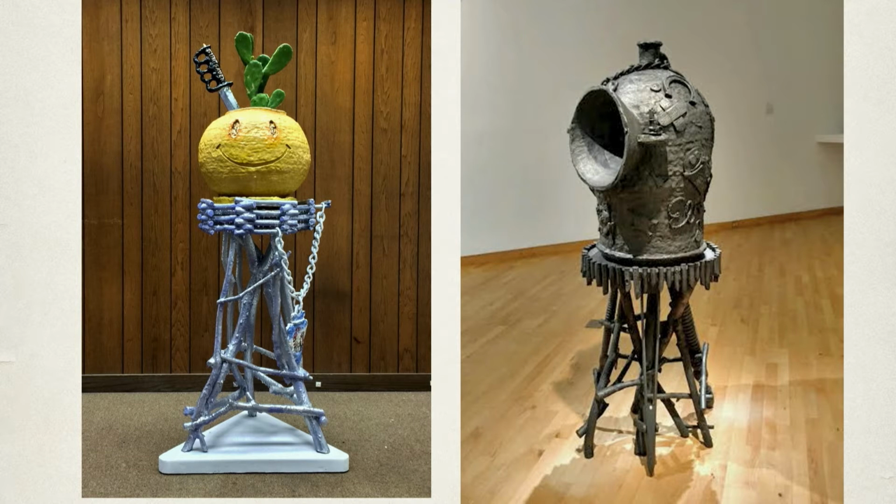Next one. And then more recently, these are some larger scale pots, which don't really fit in with the work of those other pieces, but relates more to some of the things that we're looking at here in a little bit. So there we go.